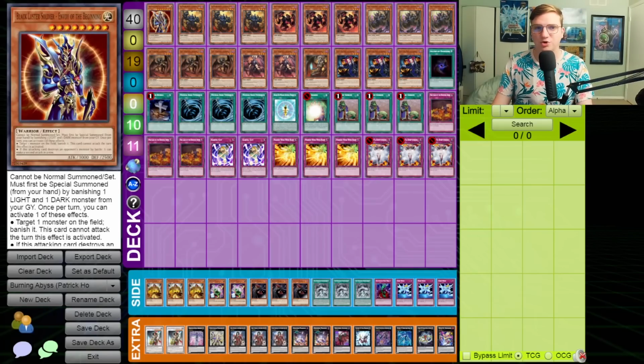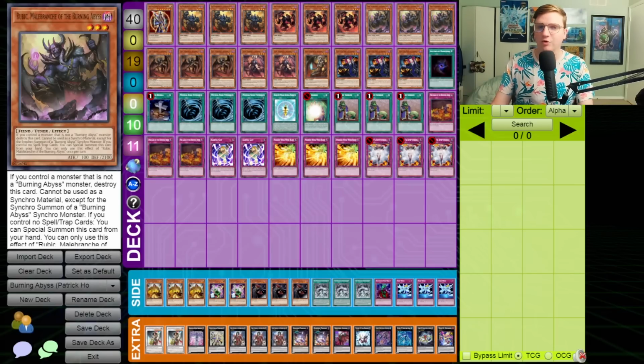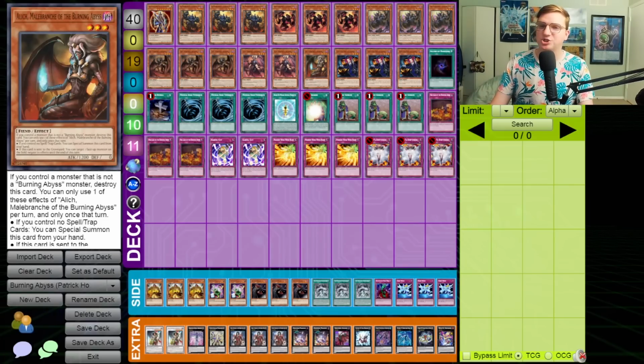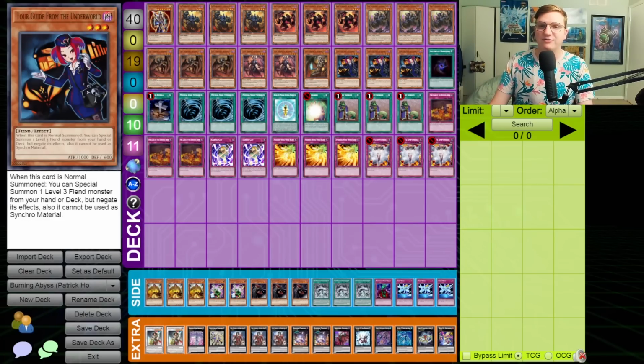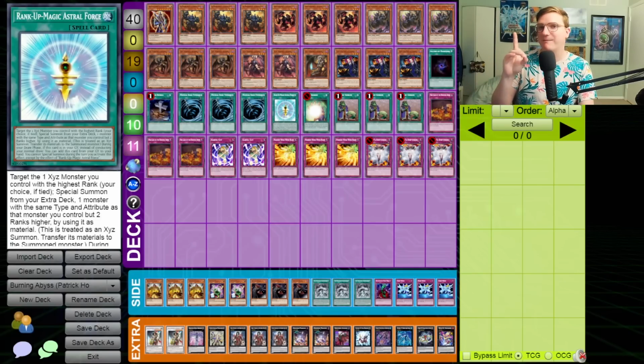We've got 1 Black Lesser Soldier Envoy at the beginning, 3 Cheer Malibranch of the Burning Abyss, 3 Graph Malibranch of the Burning Abyss, 3 Rubik Malibranch of the Burning Abyss, this is a tuner, 3 Scar Malibranch of the Burning Abyss, 2 Kaukab Malibranch of the Burning Abyss, this card bounces set back row, 1 Alec, which negates monster effects, 3 Tour Guide from the Underworld, 1 Allure of Darkness, 1 Foolish Burial, triple Mystical Space Typhoon, 1 Rank Up Magic Astral Force.